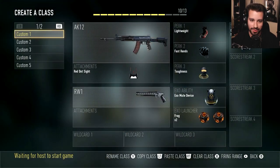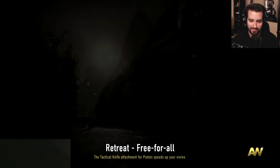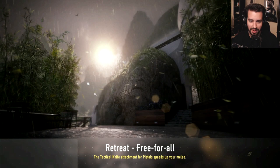Best of three is what we're doing. The first one is just straight up AK-12 with only a red dot. We've got an RW1, the railgun pistol, as our secondary. Lightweight, fast hands, toughness. You can see all of the stuff right there. Custom 2 happens when we're ready for round 2, Grasshopper.